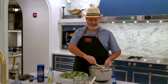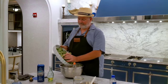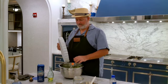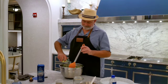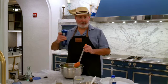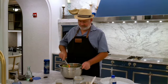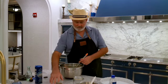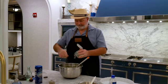So let's get these Brussels sprouts ready. I'm going to take these guys. And I'm just going to drop them. Remove any leaves that look bad, which I already did. There we go. Now I'm just going to add some more olive oil. Perfect. I'm going to add some salt to taste. Brussels sprouts, they like to be salted, so don't be shy. A little bit more there. And again, not much this time.